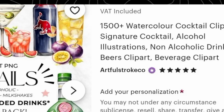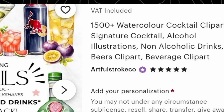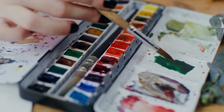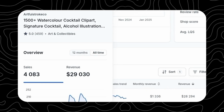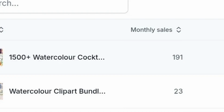Now, paying attention to the name area, it became evident that these designs were created in watercolor style. This means that to achieve similar success, our design should also be in watercolor style. According to Alura, these particular designs generated $28K in total revenue for this seller, with over 190 monthly sales.